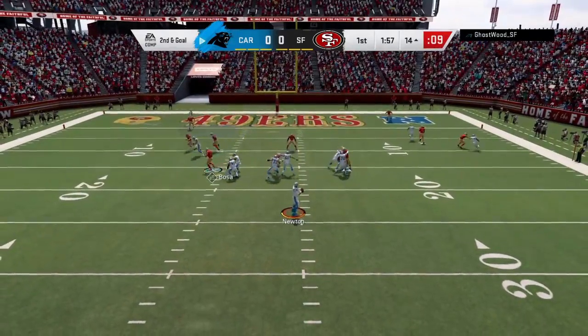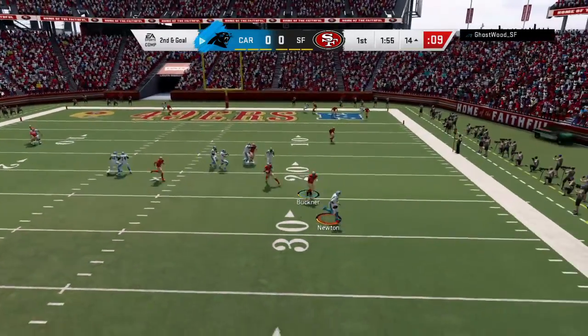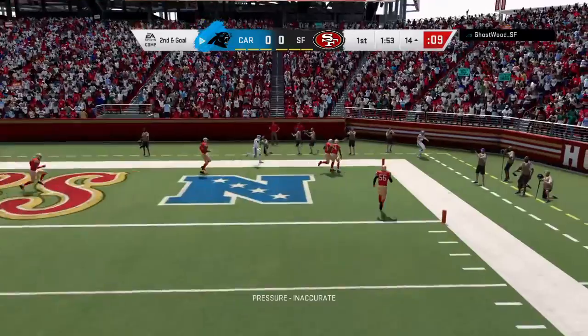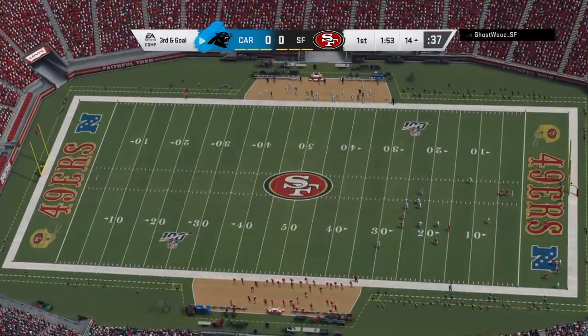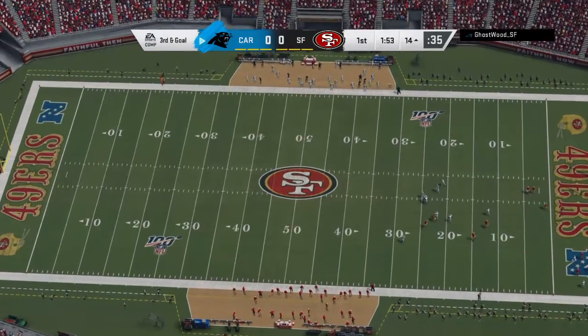They'll try the air now with Newton. Flushed out right. To the goal line, but it's incomplete. He was looking for Jarius Wright that time. But now it's 3rd and goal.